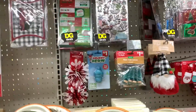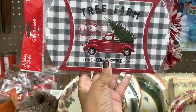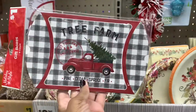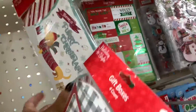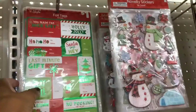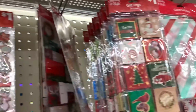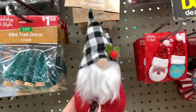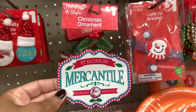All right, guys, and last but not least, I wanted to show you some of the little gift boxes right here. This is a 4-count with the red truck. It's a gift box, and they have different ones on the inside, and these are all for $1. They also have these ones right here. Those are really nice. They have these foil tags here for $1, the novelty stickers. They have these right here. These are really beautiful. They have some more little ornaments right here. The novelty pins. Here's another ornament.